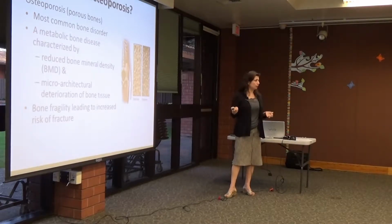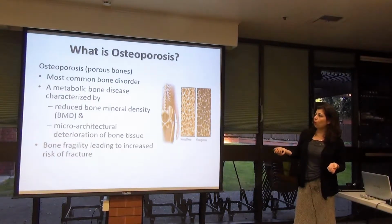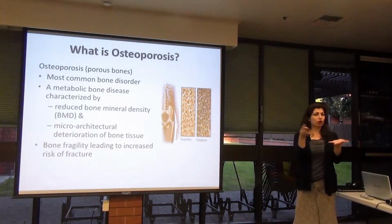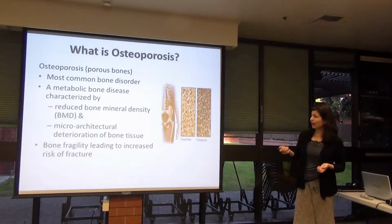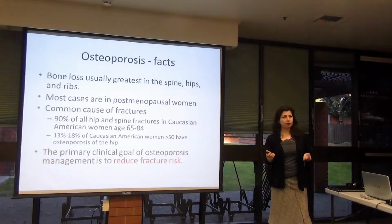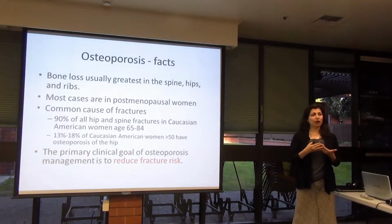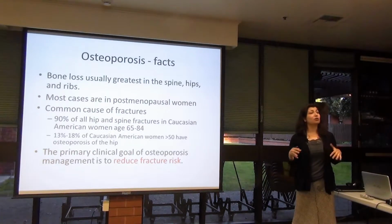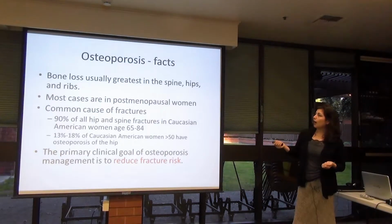It's a metabolic bone disease, meaning that you're losing some mineral density. So reduced bone mineral density or reduction in the structure of the bone. That's basically the definition of osteoporosis. And when that happens, it increases bone fragility. The areas where bone loss is most susceptible are the spine, the hips, and the ribs. You can imagine if we're trying to do fall prevention, those are the areas we want to support. So just as a preview, we want to focus on fall prevention. That's really the focus of this talk.